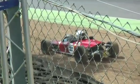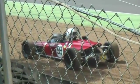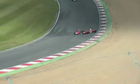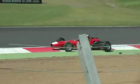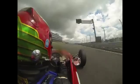The back marker was Nick Arden by the looks of things. Yes, it was Nick Arden in the Merlin Mark 11. It's Sam Mitchell who led the majority of the distance there. So unlucky there to be clipped by the back marker that just lost it at Paddock. So that's allowed Michael O'Brien to go through into the lead.